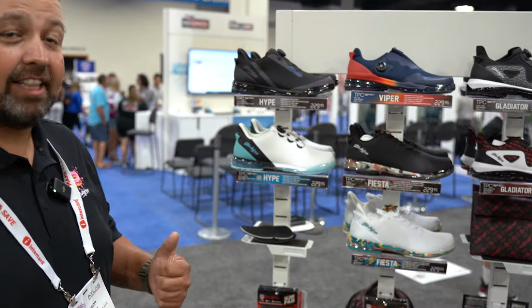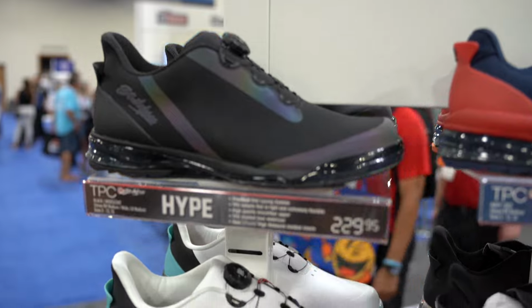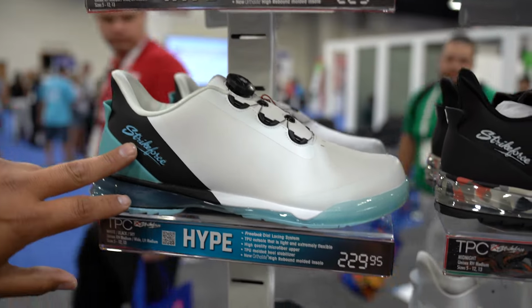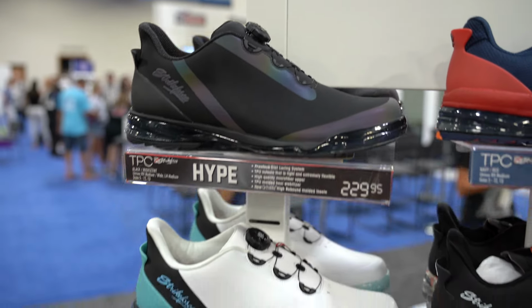Let's start with shoes. Kind of where we've made our biggest impact in the last couple of years is the high performance segment of shoes. So we've got some new models this year. The Hype was one of our first TPC releases, and we expanded on that with a darker color.